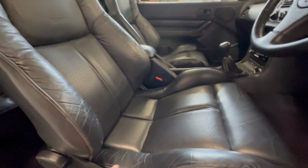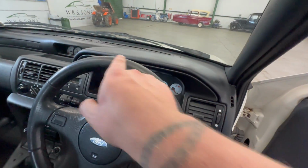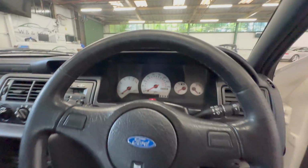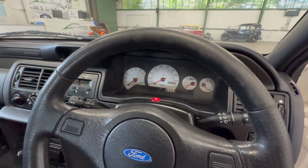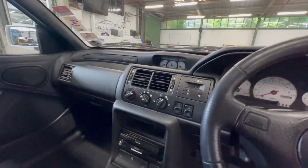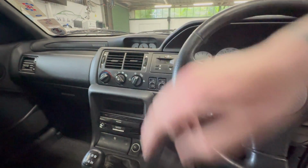All good around the rest of the seat. All the beading's nice. It's lovely and firm. Up on the steering wheel, a little bit of wear across the top, but generally pretty good. 76,858 miles. Standard dials. It hasn't got any Lockwoods or anything like that in it. Lovely across the dash top. If we're being picky, the pixels in the clock have gone a little bit on the left-hand side.